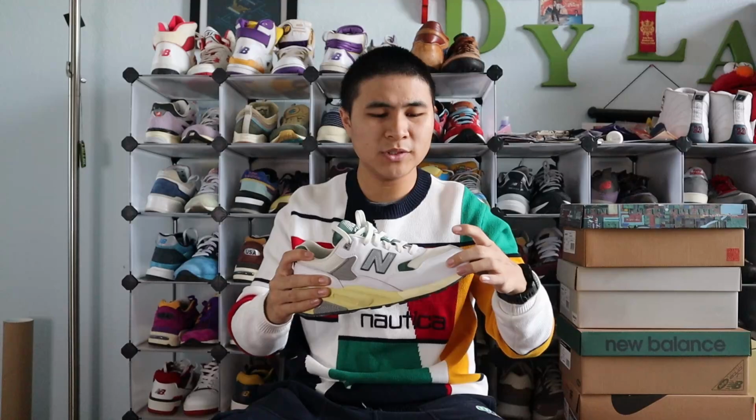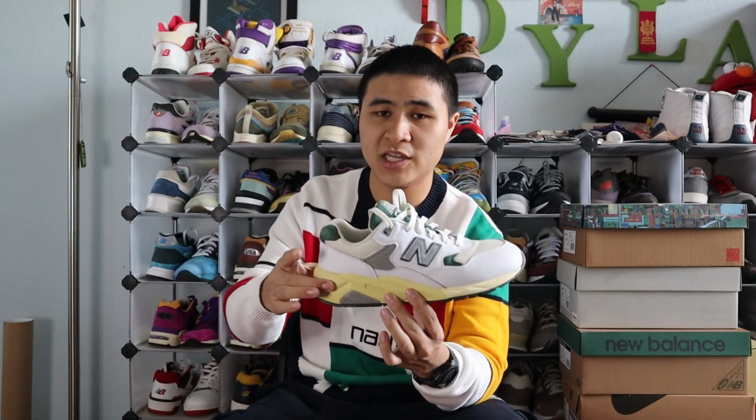The leather, although it's definitely not the highest quality leather, feels pretty solid for its lower end price tag, and I just really like how the colorway works. It's a very simple and clean colorway with nice contrast between the white, green, and the aged midsole.